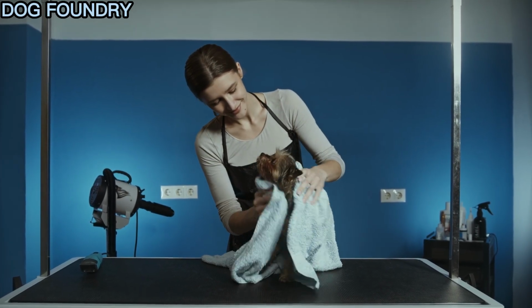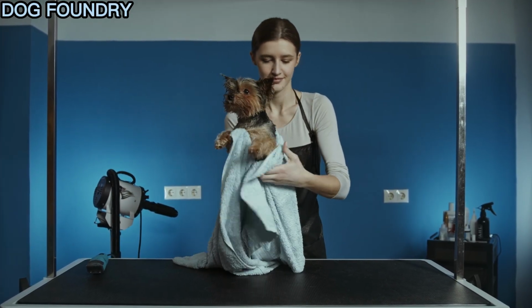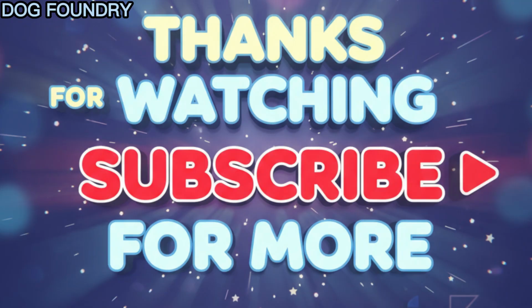You can also use a towel around their waist for support. It is important to keep your dog up and moving to prevent pressure sores. When they are lying down, they need a well-padded bed.